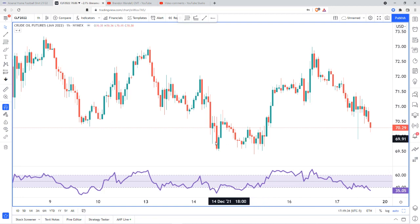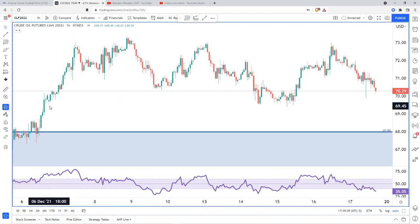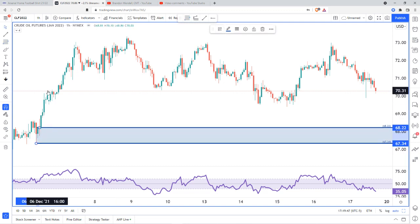No real clean zones on either side. It means it might be something I want to stay away from until I see some clarity. We do have a good demand zone that's also right near that 4 hour demand zone that I marked off earlier. So I can fine tune this a little bit. We have drop, base, base, rally right there at 68.22, 67.34.